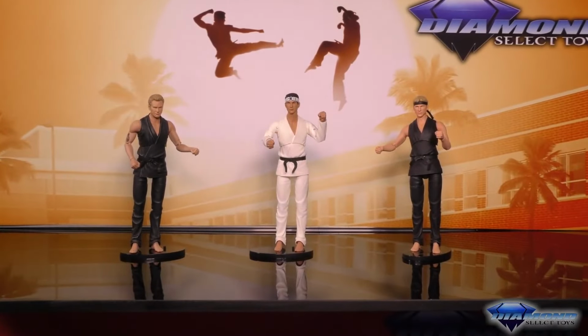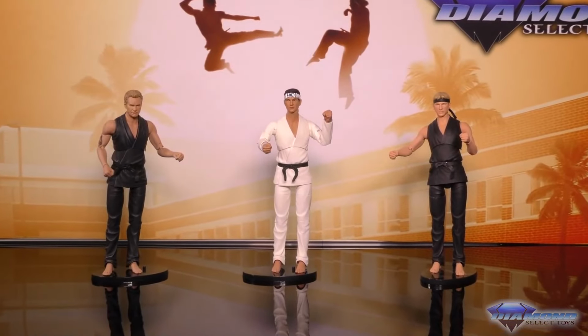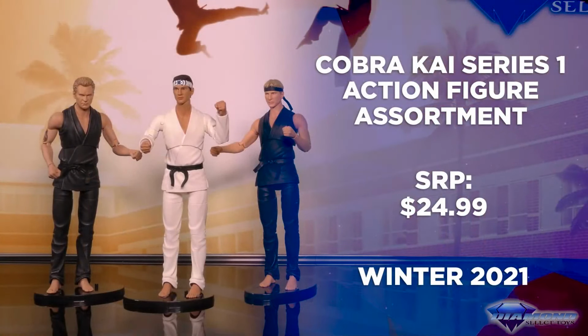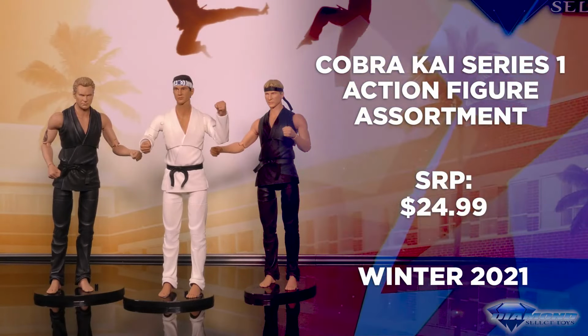Next we have the hit series Cobra Kai from Netflix. Series 1 features Johnny Lawrence, Daniel LaRusso, and Sensei Kreese. Each character comes with karate-specific hands and series-specific accessories. Each character is superposable and can execute all the Miyagi-Do and Cobra Kai moves.